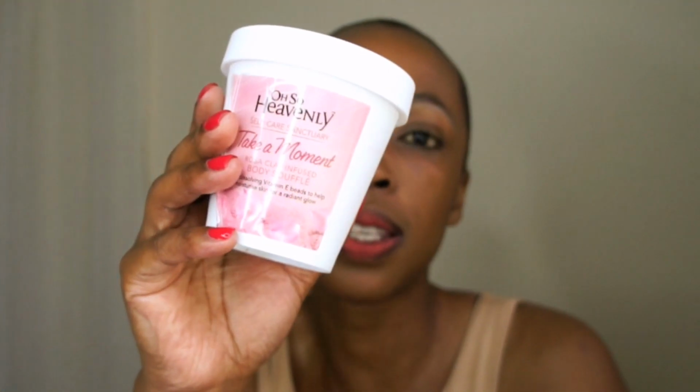Reasonable, nice on the pocket, very nice texture. However, the only disadvantage about this girl is that she tends to be a little too thick on the skin, and I need to obviously add on my lavender oil onto her. But otherwise, she's phenomenal. I absolutely love this. Please give it a try and let me know, but I'm obsessed with this stuff. I'm absolutely obsessed, and I'm going to give her a 9 out of 10.